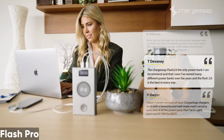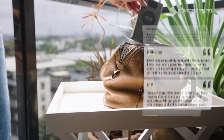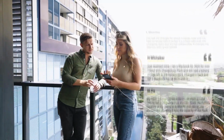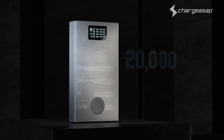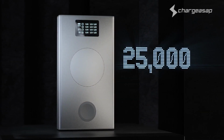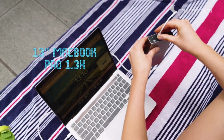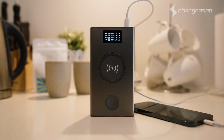After reading the feedback from over 10,000 backers, we re-engineered the ultimate mobile charger to truly complement your work and lifestyle needs. Starting off, we've added an extra battery to upgrade the capacity by an additional 20% to 25,000 mAh, giving you that extra juice you've been asking for. With enough capacity to charge your 13-inch MacBook 1.3 times or charge your iPhone 12 Pro 7 times.